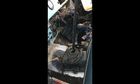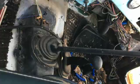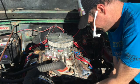Look at how bad the wiring was under this thing, and they were nesting up under the dash. It was just horrifically bad. But under the hood was the secret weapon.